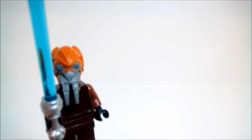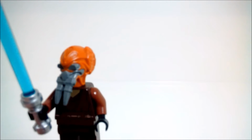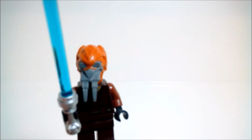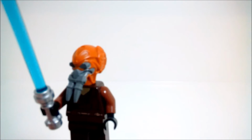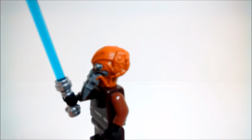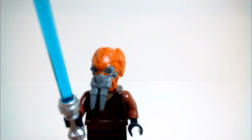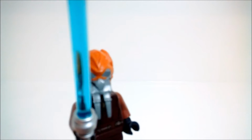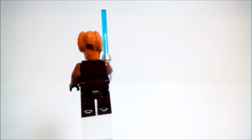So number 15 on my list is the 2014 Plo Koon minifig. And this one just looks a lot better than the original, mainly because the coloring is better, but that's also probably just because of time, and that I've only had this one about 4 years, whereas I've had the 2010 version for 8 years now, so that's just kind of age, I'm assuming. But this one, they did add the tiniest bit of back printing, which you can't really see.